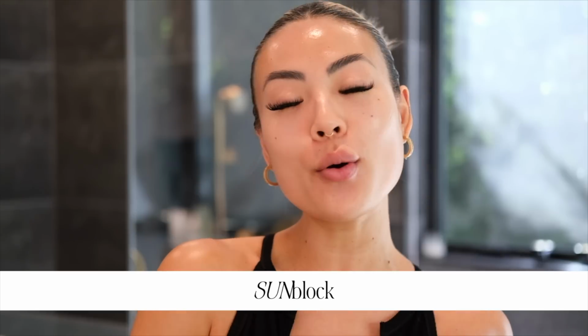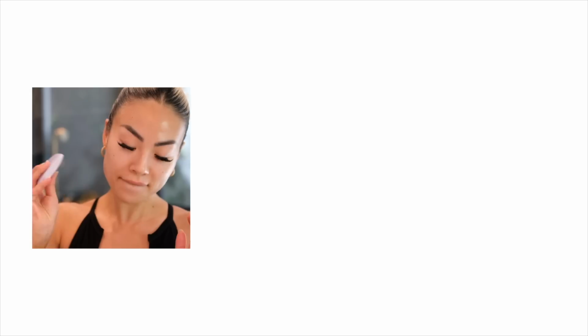First things first, we're gonna start off with sunblock, of course. Every single day I make sure to wear sunblock. So I'm using this one from Tatcha. I'm just gonna shake this one up. And this is an SPF of 50. The minimum that you need is 30.